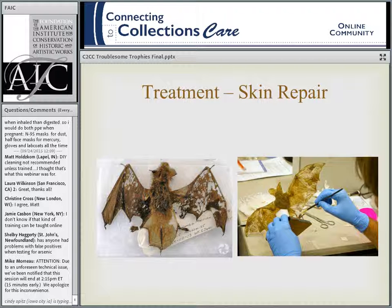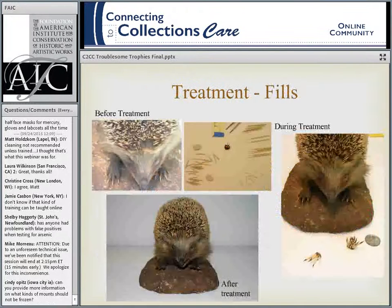As you've seen, bird mounts can look ragged over time, and vacuum cleaning with very low suction and a microbrush tip allows you to gently repreen feathers back into alignment. This is something that really needs to be done by a conservator, or if you could be trained by a conservator to do it, but it's something that we would not recommend doing yourself.